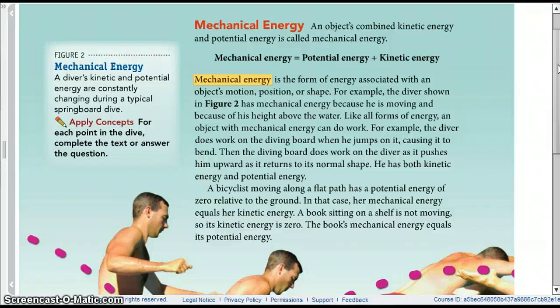A bicyclist moving along a flat path has a potential energy of 0 relative to the ground. In that case, her mechanical energy equals her kinetic energy. A book sitting on a shelf is not moving, so its kinetic energy is 0. The book's mechanical energy equals its potential energy.